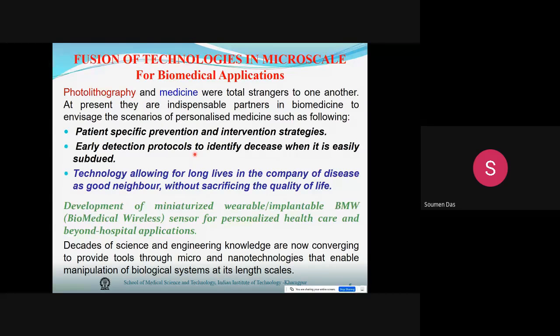The second point is the early detection protocol to identify the disease when it is easily subdued. Early detection protocols are nowadays coming up on a large scale. People have to understand that, because any disease process starts somewhere. Can I detect it at that stage only, at the early stage? Then it can be subdued. Otherwise, when it comes to the mature state, we use drugs and all, which may not be successful or fruitful in many cancer treatments. Therefore, early detection protocols are coming up, and for that we need some tools. Not only tools, first we have to understand the science. What is the science behind that? So these are the two points.